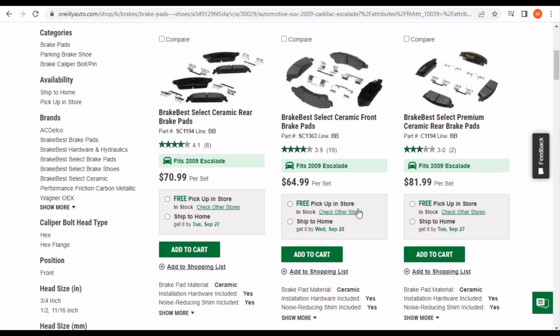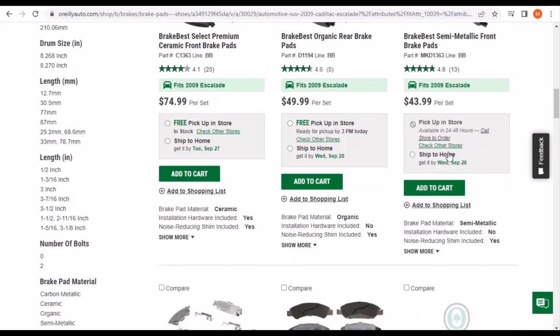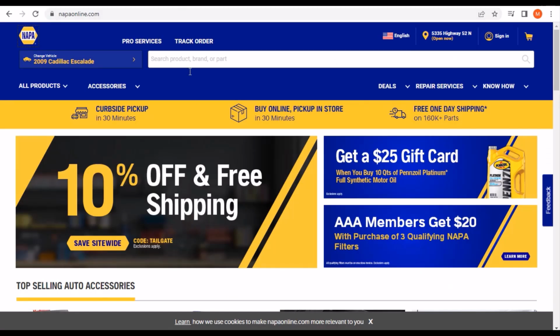So is it in stock? So this stuff here, all these are in stock. This one isn't. So the really cheap one's not. So you're not looking at really getting the really cheap one, but this one here is. So for $6 more, you can get this one. And then let's look at NAPA. So NAPA's got the 10% off and free shipping.